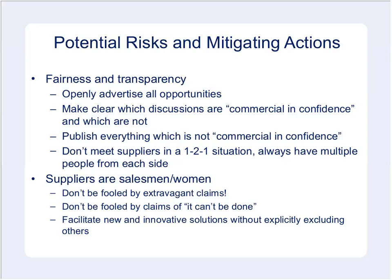And I think this is another risk which people highlight to me. Suppliers are salesmen and women. Don't be fooled by extravagant claims. Sometimes you'll get a claim from a supplier that is just totally out there in comparison to what the rest of the market can do. Take those with a bit of a pinch of salt.